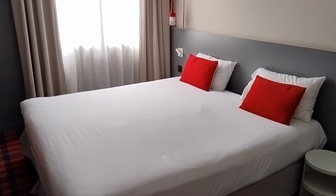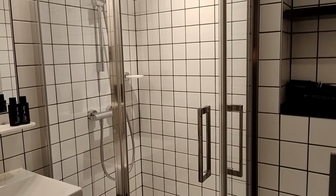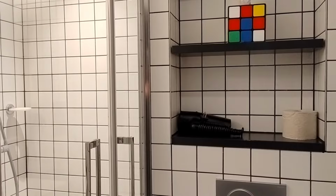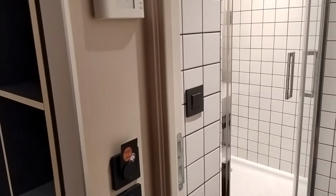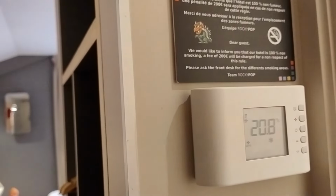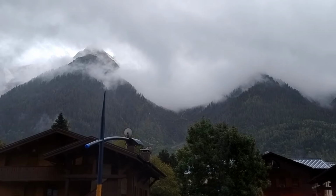Outlets and plugs were provided at the bedside, and the shower and bathroom was well equipped, even including some free toiletries. It's the first time I've seen a Rubik's Cube in a bathroom. One thing to point out here was the very confusing electricity key card. It took the reception about a minute to explain to every guest how to use it, and it must be inserted as shown here. Good heating and air conditioning is also provided. It's a shame about the weather, however, the view from my bedroom window certainly impressed.